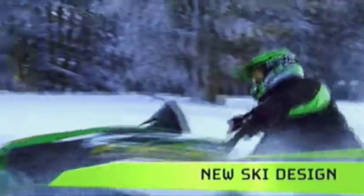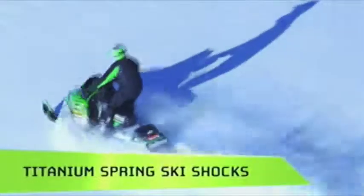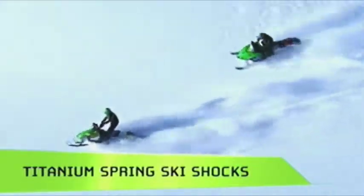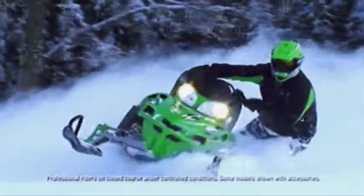And we went with a little bit flatter ski, which allows the sled to get up quicker on the snow. We've changed the rear suspension. We've added a few mounting holes, which gives adjustability to the sled. And also we went with titanium ski shock springs, giving lightweight without sacrificing any durability. But as a spin-off, it works great for the backcountry enthusiast that wants to go find that new terrain that we keep talking about and go play.